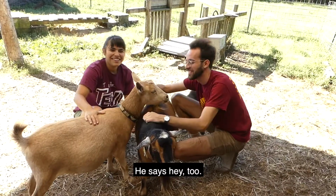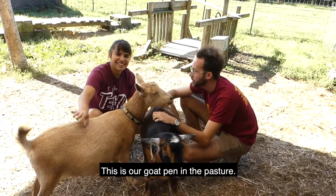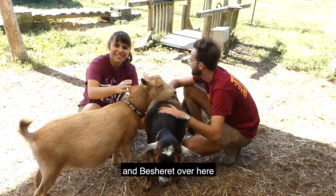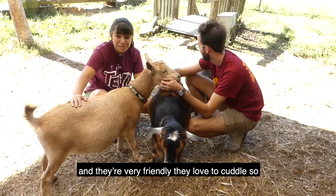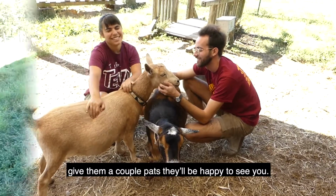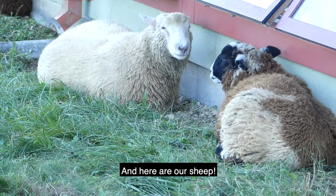He says hey too. Welcome to our animal pasture. This is our goat pen in the pasture. You're currently saying hello to Nechama right here. And Basheret over here. And they're very friendly, they love to cuddle, so when you come visit Pearlstone, come on down and say hello to them. Give them a couple pats, they'll be very happy to see you. And here are our sheep.